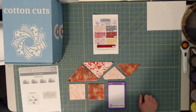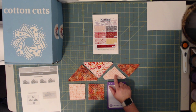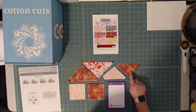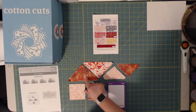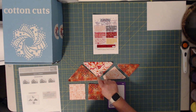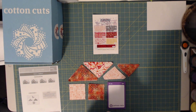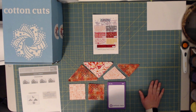All right, so in your kit, you should have received 8 fabric A small triangles, 8 fabric D small triangles, 4 fabric D large triangles, 4 fabric E large triangles. I actually really love this fabric and I hope I see more of it. 4 fabric A squares and 4 fabric D squares. We are making 4 of the same block for the small size.